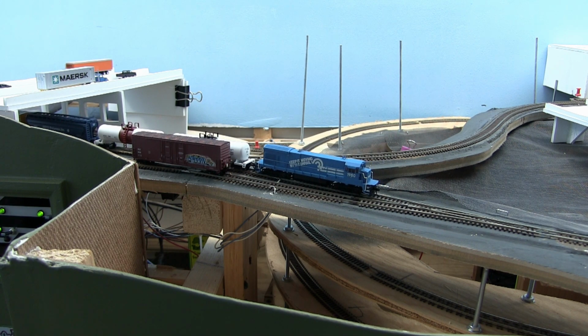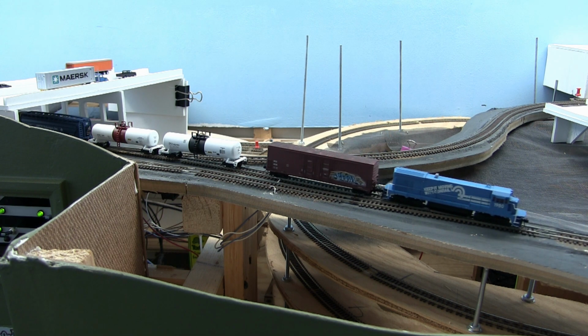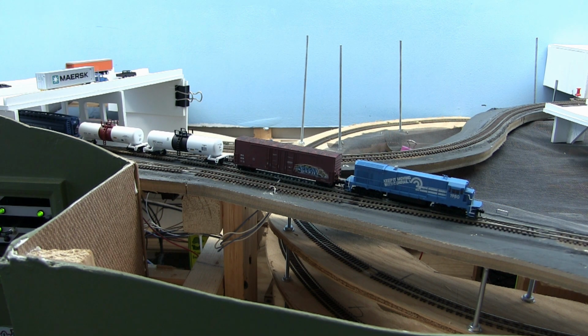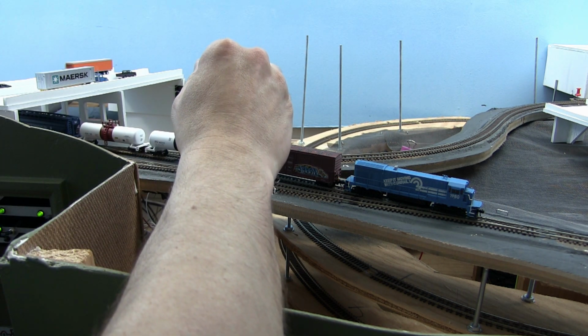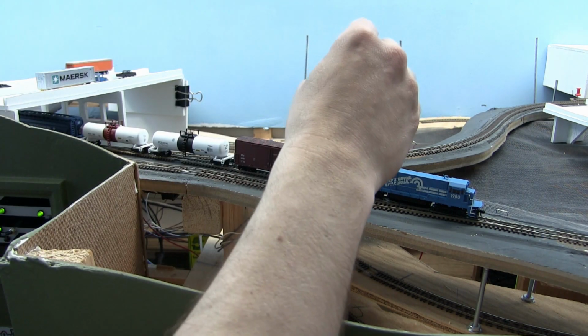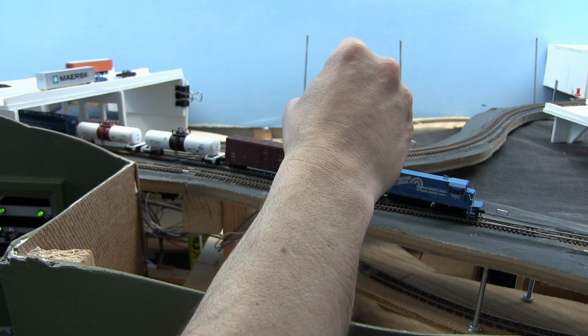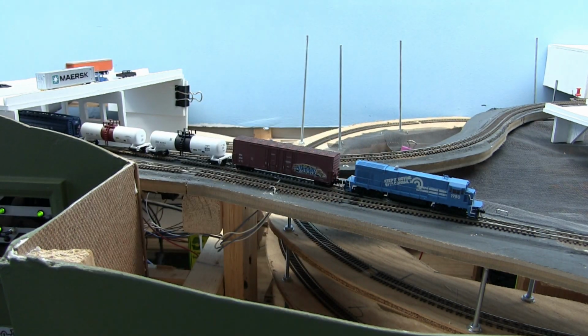And you get off the power dish right there. It doesn't look like that. Alright, so we're going to set a handbrake. Uncouple.